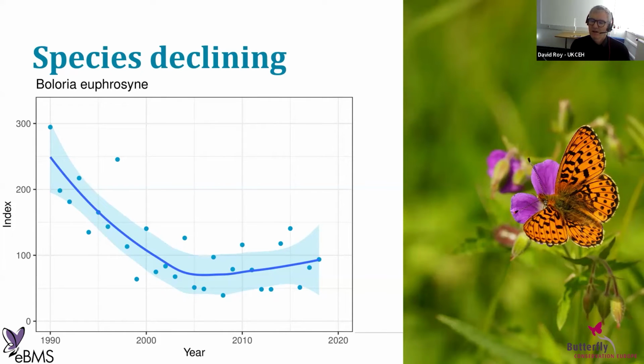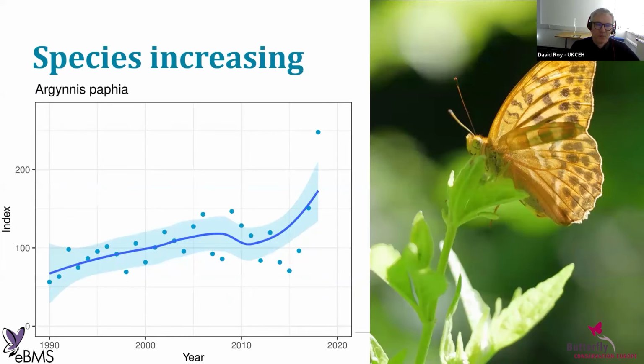I guess we've seen declines in distribution, but there may be some evidence that some of these declines are leveling off in some situations. So this is an example where there was a clear decline and some leveling off. This may reflect either that it's now restricted to very few places, but it may be that conservation effort and protection may be having a positive effect, helping to deal with the problems.